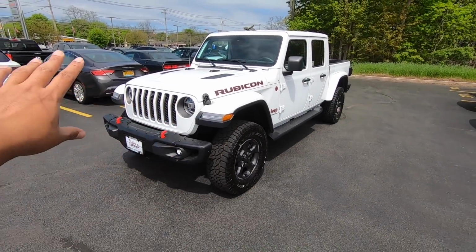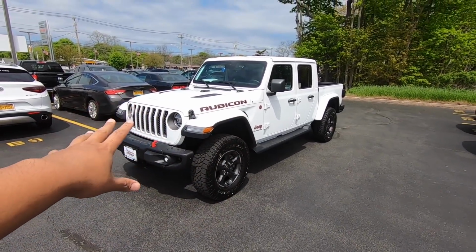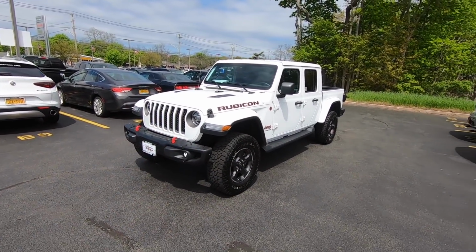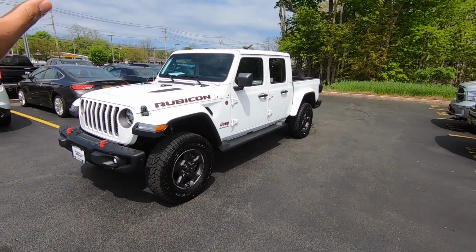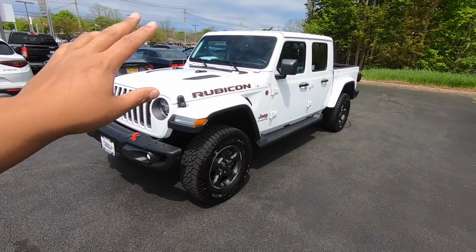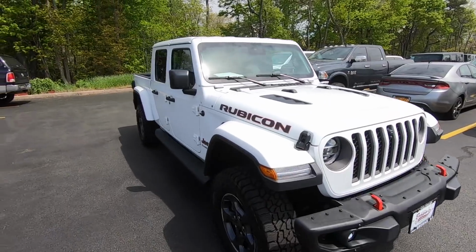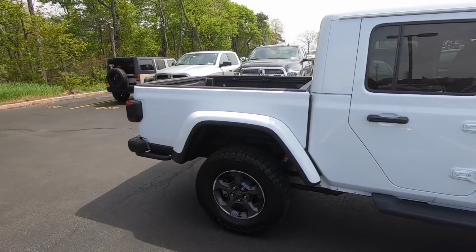Now, me personally, you know that I always go for the darker colors. If I was going to go ahead and order a Gladiator, it would have to be in that, I think it's called that Stingray color, which is similar to Destroyer Gray. I would probably either go with a color like that, maybe black, or granite crystal. I'm not going to lie, guys, doing the review on this vehicle is definitely tempting me to buy one.